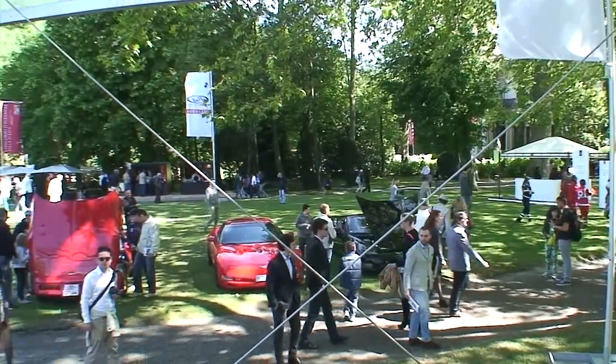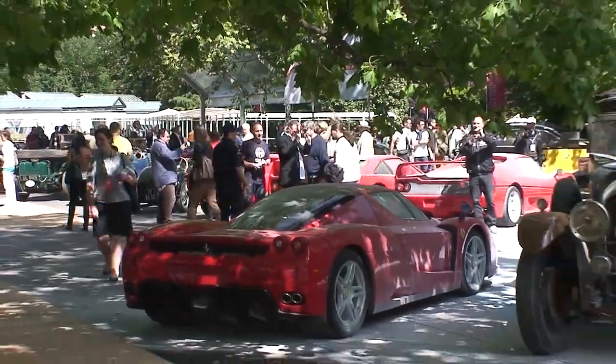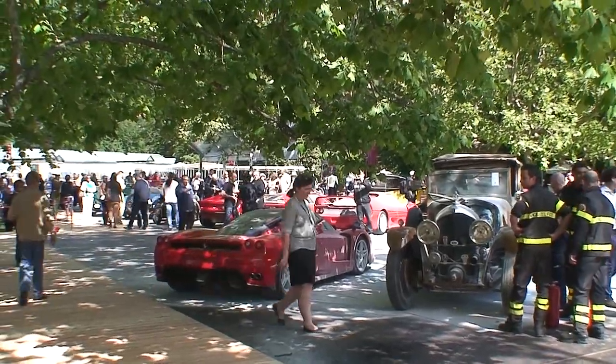And they even have a Corvette display. There's a fire in the Bentley. Sad to say, a fire started in that Bentley, and there's white fire suppressant all over the Ferraris. They moved them out. Wow.